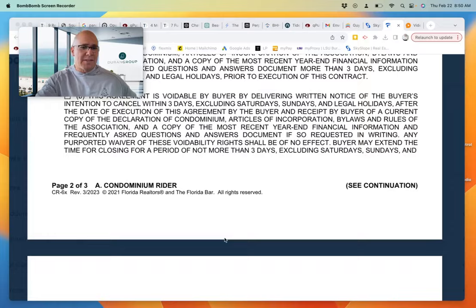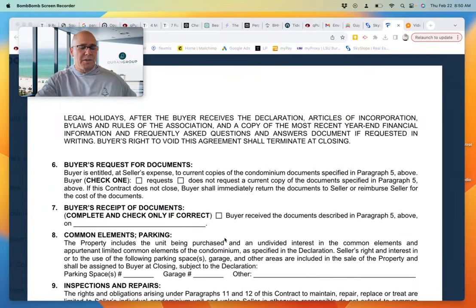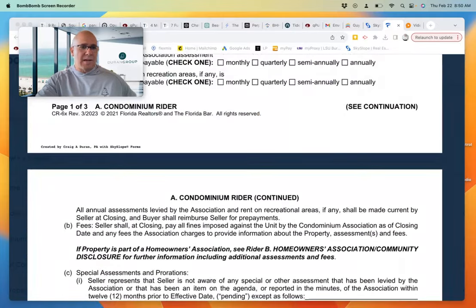There are some other things that are very important to understand when you're buying and selling condos, but I wanted to touch on that special assessment one. It's one we're seeing come up over and over again, and I see this document misused and misunderstood often. So hopefully this helps you.